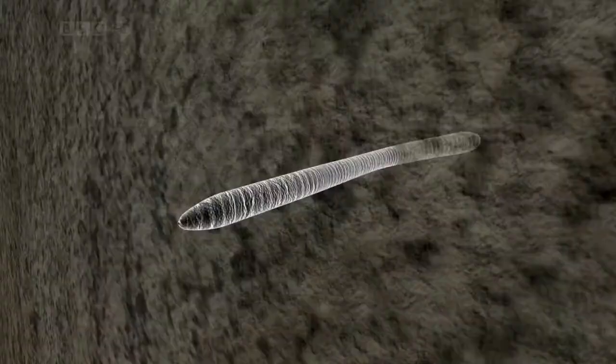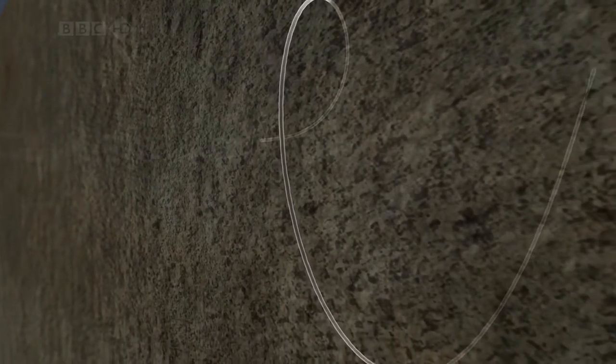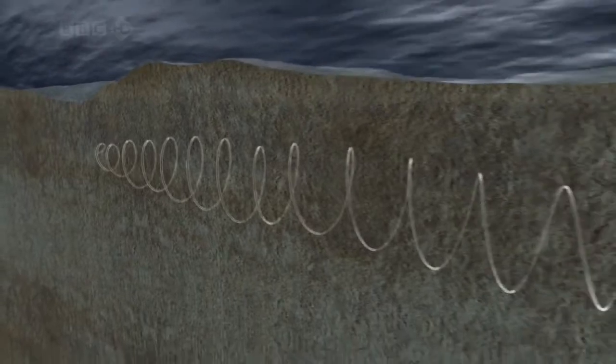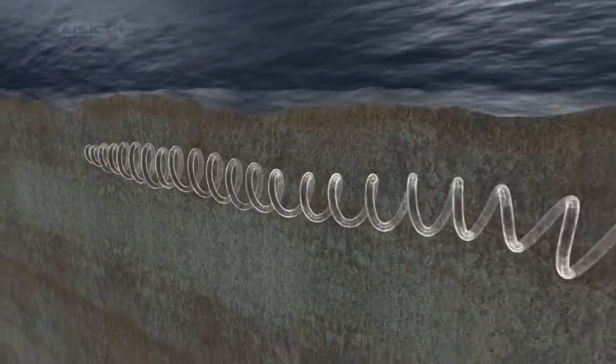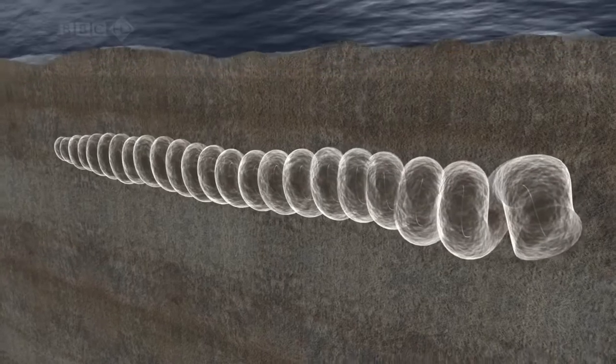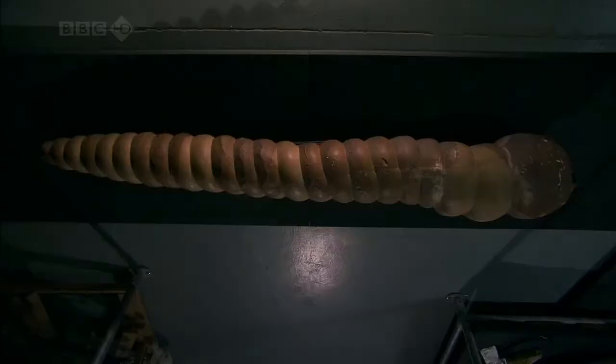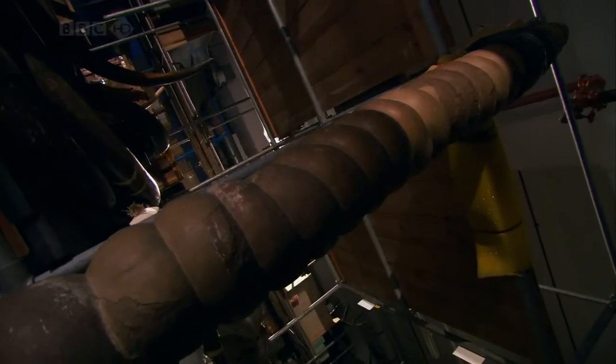But it turns out it may actually have been started by a tiny worm, no more than 1 centimetre long, making a spiral burrow at the bottom of the ocean 135 million years ago. As sand became rock, a concretion grew around the worm's tiny handiwork, reflecting the shape of the original burrow. One of the museum's oldest riddles may finally have been solved.